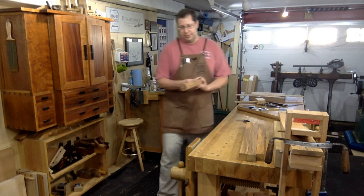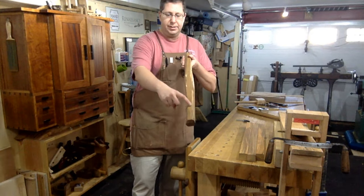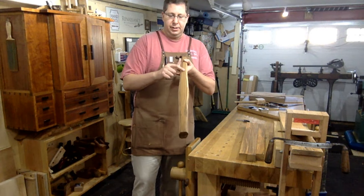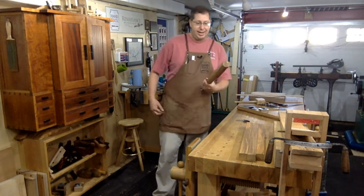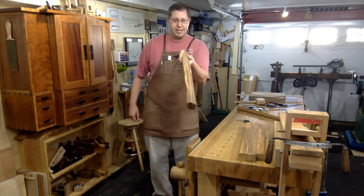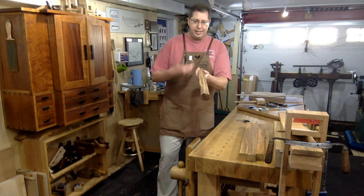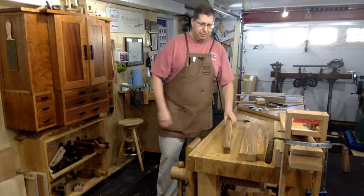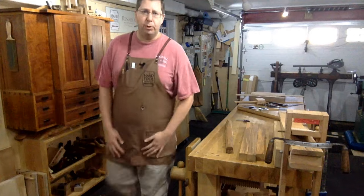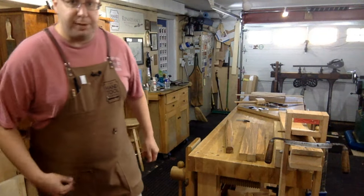Because if you look at this piece, you can see this is the sawn face here, and this is the sawn face there. So it's not perfectly riven, but it's pretty dang close. And as I sight down here and look at the grain, I can see the grain is running perfectly parallel to those edges. But that was a board. I started with a board rather than a wedge-shaped log.